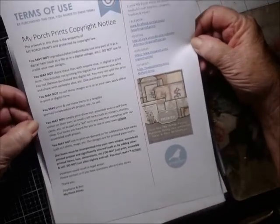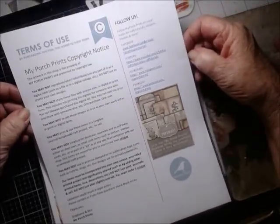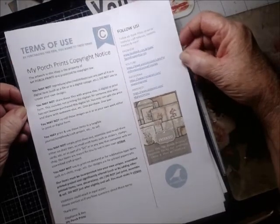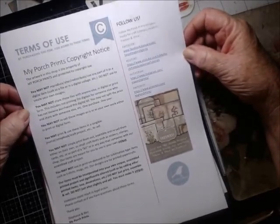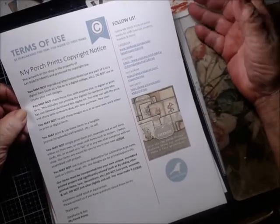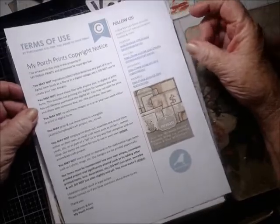There's a lot of things you cannot do, which are common sense, guys. If it's not yours, don't say it is, and don't use it like it is. Appreciate an artist's work, and don't try to take credit for somebody else's stuff.